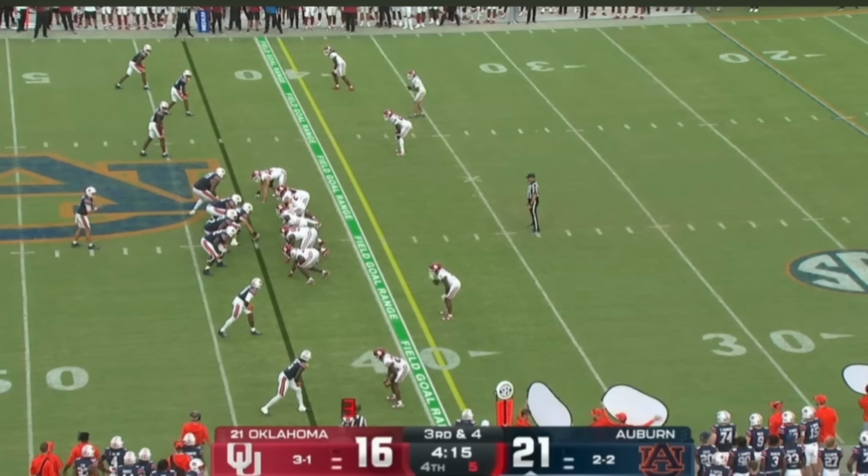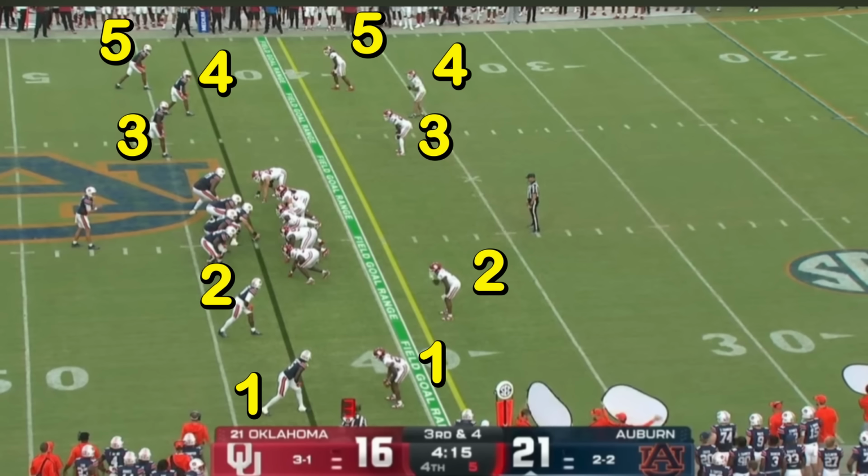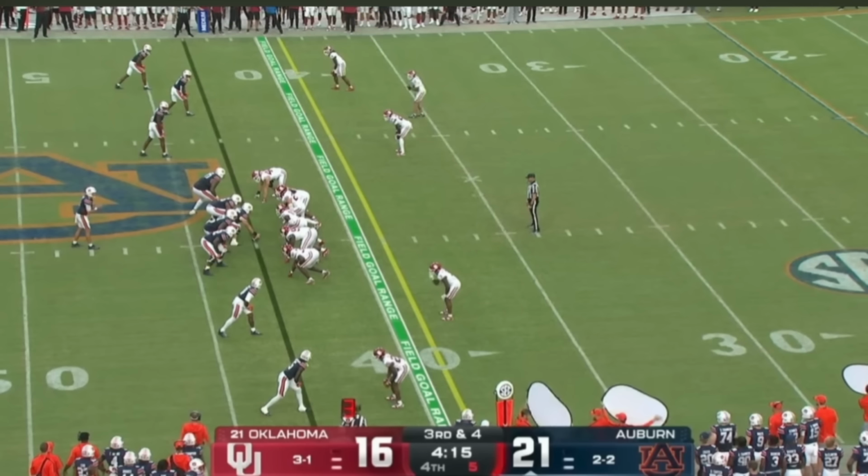He doesn't seem to be shy about it here, or is he? 6 across the board, outnumbering Auburn right at the point of attack with 6 potential rushers, matching heads on the back end, across the secondary. This has all the signatures of a cover 0 blitz. And Auburn quarterback Peyton Thorne likely has to be thinking the same thing.